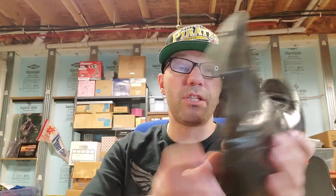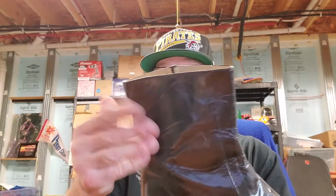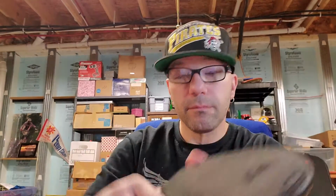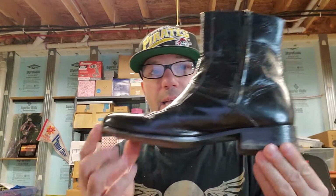This is called a Chelsea boot. They call them Beatles or something, like Beatles boots or something like that. So I just need to clean them up. They're very distressed, which is really cool. They look good. I do hear a little bit of cracking in there, but the material's old. So, other than that, they're in pretty good shape.